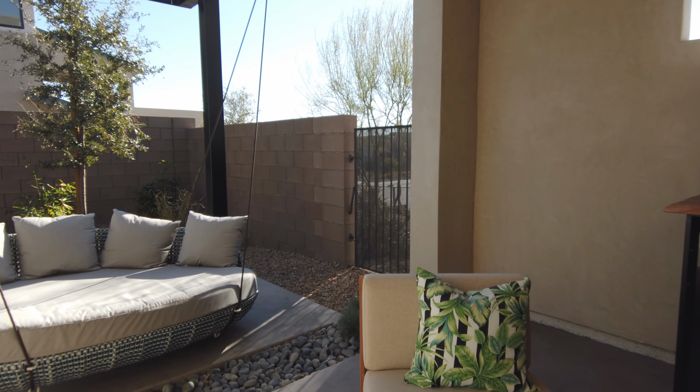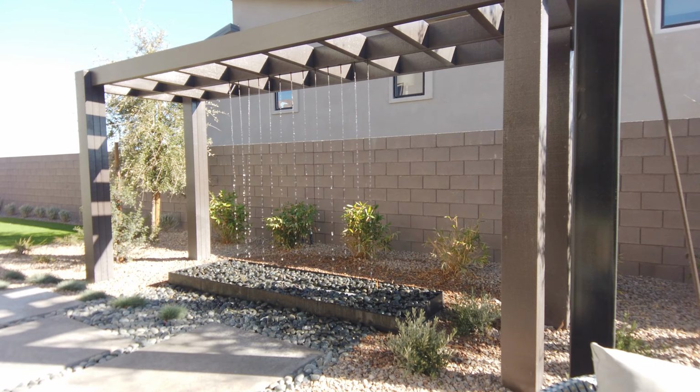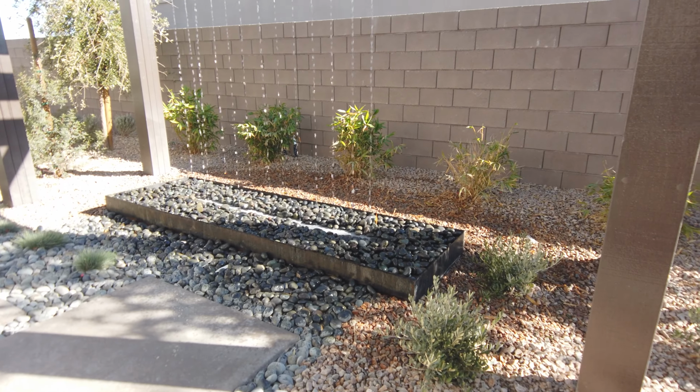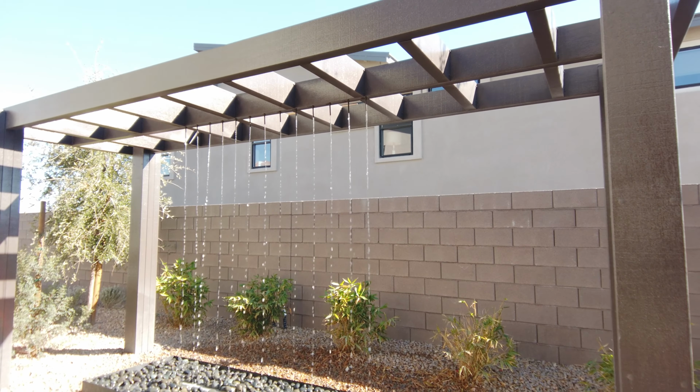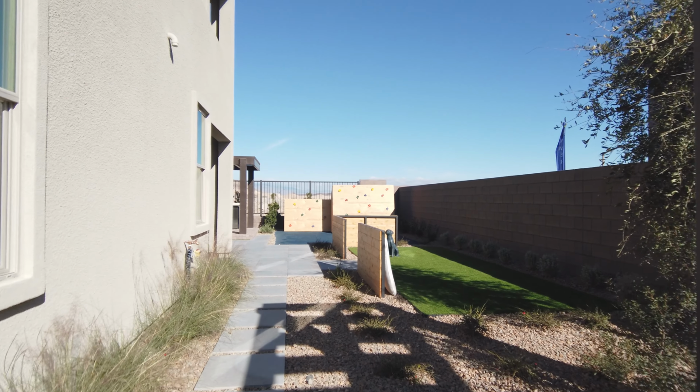Again, right there is the gate that's going to take us to the front yard. That's the back door entry. We have this really cute little waterfall here with a pergola, and it goes into this river rock. And I'm going to show you the backyard.